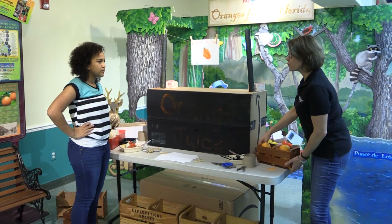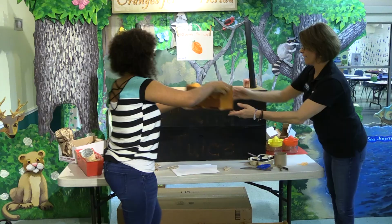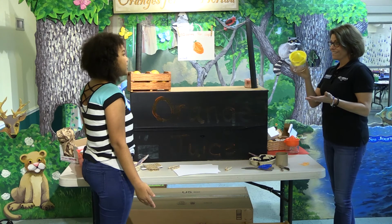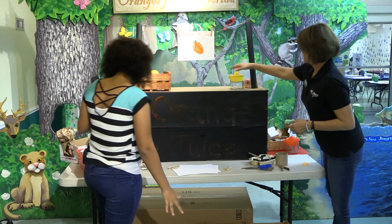Yes. I found some crates on the side of the road. And so I put some oranges in there. Where do you think we could place this? Probably up here so that people can see it. All right. That looks good. And I was thinking, because it's orange juice, we can use that to make the orange juice too. That's right. And then people will know that we're making it, and maybe they can come see us make it.